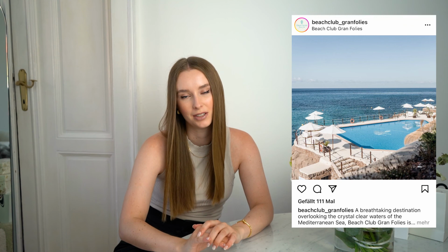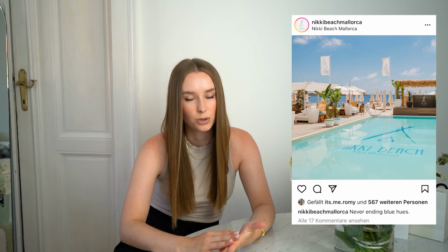As said before, our second favorite would have been Grand Folie, which was unfortunately fully booked, but from what I've seen on the pictures, the location also looks really nice. And then there's also Nikki Beach, which is more for partying, so we're not that much interested in that. And then there's also Puerto Beach, which I mentioned before, that actually did not look as nice as I expected it to be. The one in Palma, at least. There's also another Puerto Beach club in Illetas, which I didn't see, so I can't comment on that.